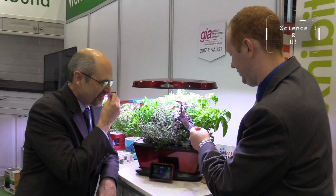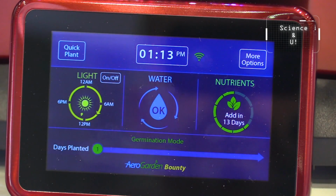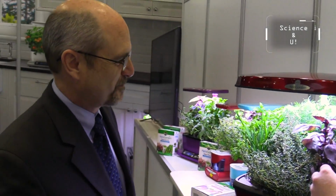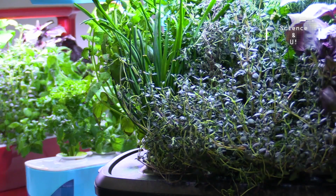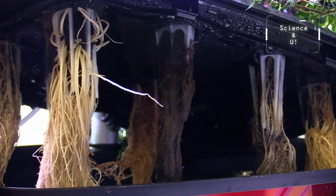John Thompson is one of Aero Garden's co-inventors. The product uses the concept of hydroponics, which is growing plants without using dirt. Even though hydroponics has been around since the 1600s, Aero Garden's goal was to produce a product that was family-friendly and easy to use. The roots are actually growing down, sprouting, growing out into air, so they're taking oxygen out of the air, kind of like our lungs do, growing much faster.